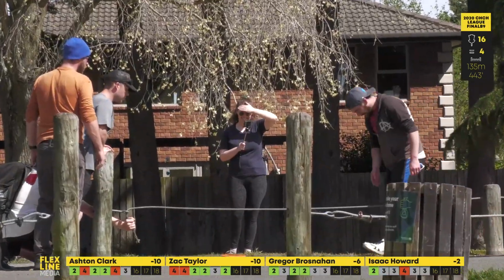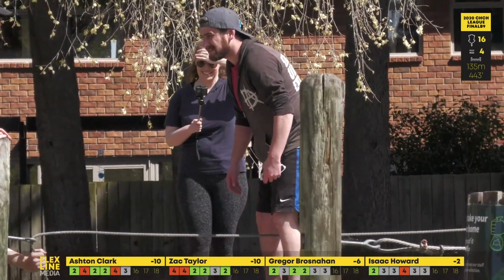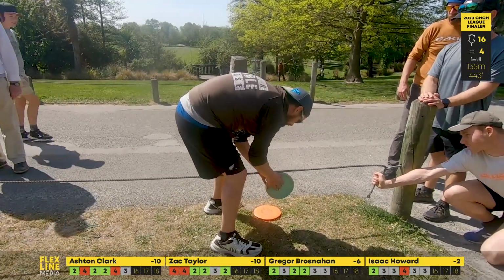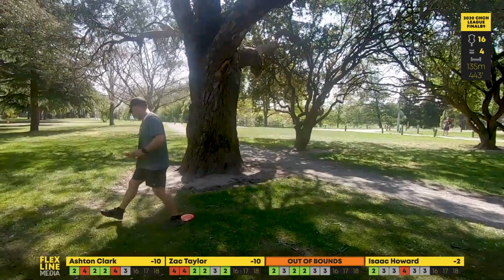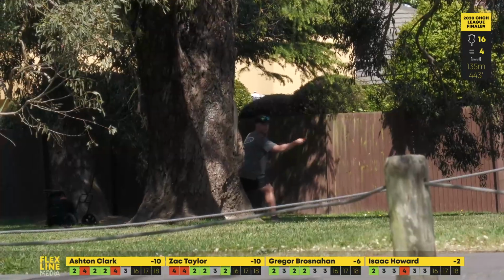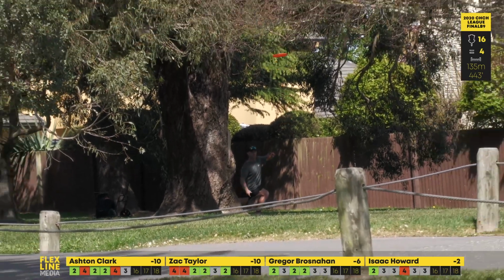Initial thought was it's fairly close. You could kind of see a gap of separation, but to the light, the sun, it was just hard to tell. So got to make sure I get that measuring stick out. You might have seen me use the same technique in the women's final. Yeah, it's your tool of choice, and unfortunately that was OB for Gregor, so bit unlucky there. Didn't quite have enough to roll back inbounds.